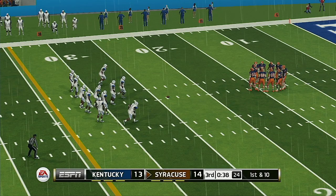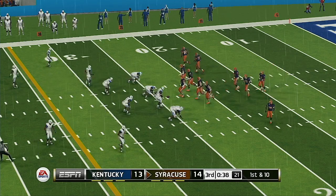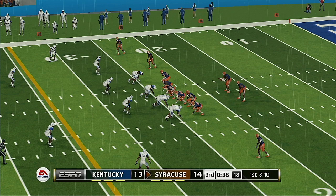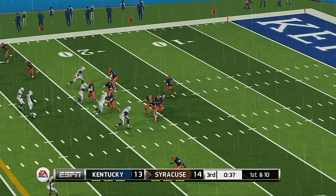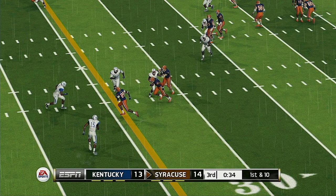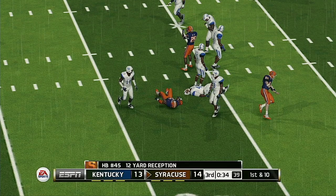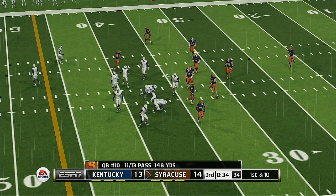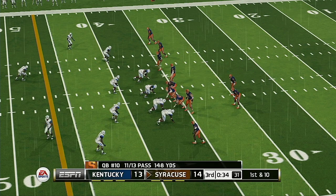Last drive ended with as good a result as you can hope for, and I'm sure they'd like to replicate that here. Well, it's one thing to have speed. It's another thing to have an idea of what you're doing and how to attack a defense. And right now, these wide receivers clearly have done an outstanding job in being able to make their reads and getting out of their breaks, and the quarterback put the ball right on the money. Syracuse is up one.